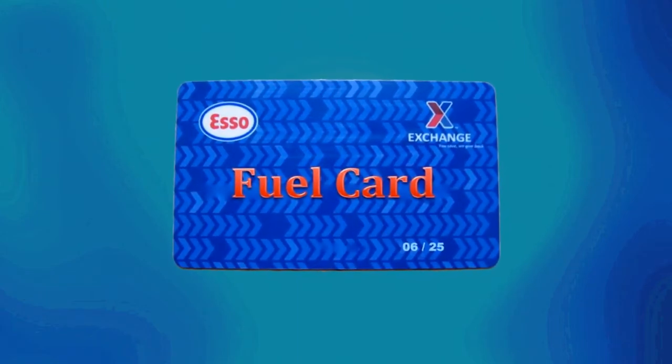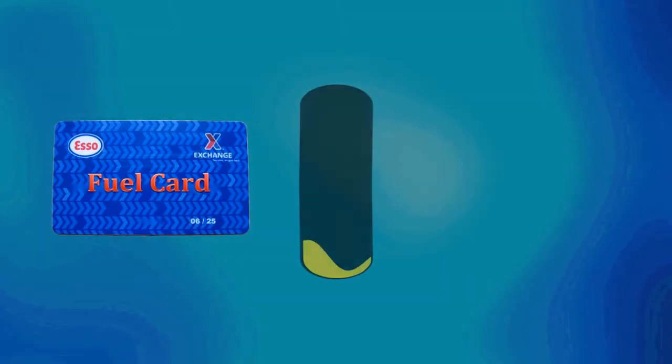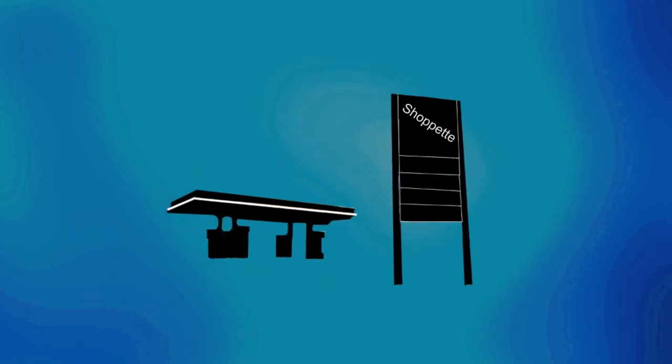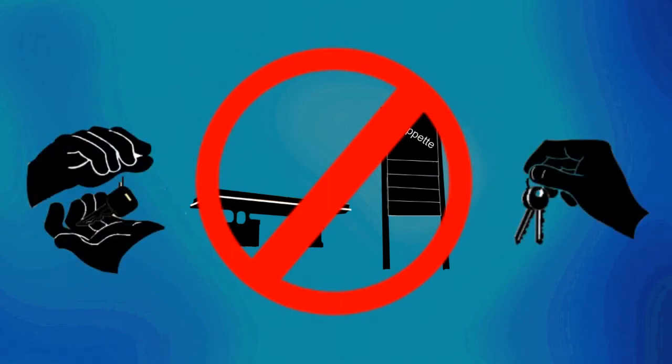If you are a new PCS arrival to Ramstein and plan on driving in Germany, you'll want to get your hands on this, a fuel rations card. A fuel rations card, in short, allows you to purchase 200 to 600 liters per month, depending on the vehicle, at the reduced U.S. price. Without one, you cannot purchase fuel at an on-base gas station. That goes for privately owned vehicles and rental vehicles.